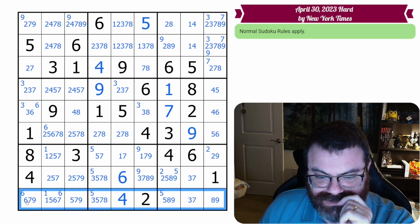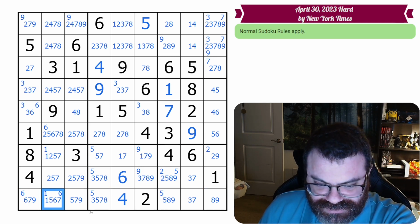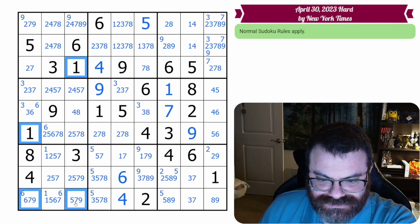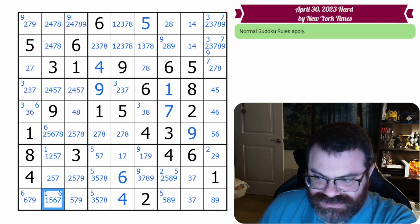1 in this row. I saw it, finally. 1 in this row can only go here, and that's going to be very helpful. Let's just double check that. So these ones look down. Why can't this be 1? Because of this one. Nice. And this one sees these 3. Okay. So I found the hidden 1.